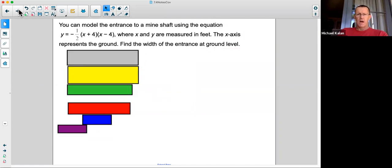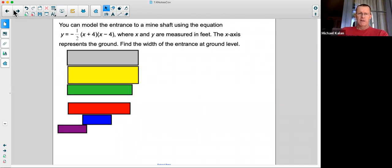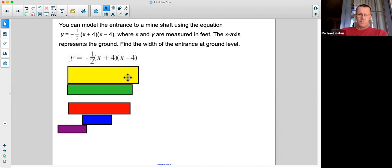Okay. All right, so now we're gonna do the same thing, but it's a mine shaft instead of a, what was this, a fireplace, right? It's a mine shaft, okay? We have our equation. This time it's in feet, and the x-axis represents the ground, okay? Well, what's the y-coordinate if it's a point on the x-axis? Yeah, same thing, 0, right? Find the width of the entrance at ground level. So that's the original equation. We can set y equal to 0.